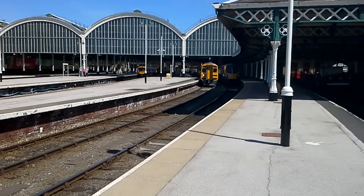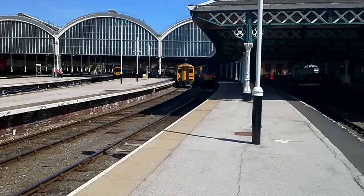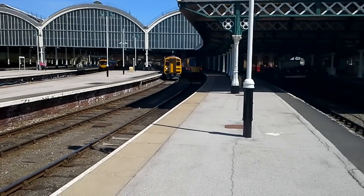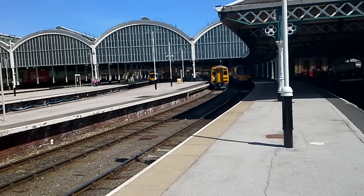We've got 185124 down there, 158796, another 158 which I can't make out the numbers, which is departing now, and 180113 which brought me in with the first Hull Trains service from Grantham.